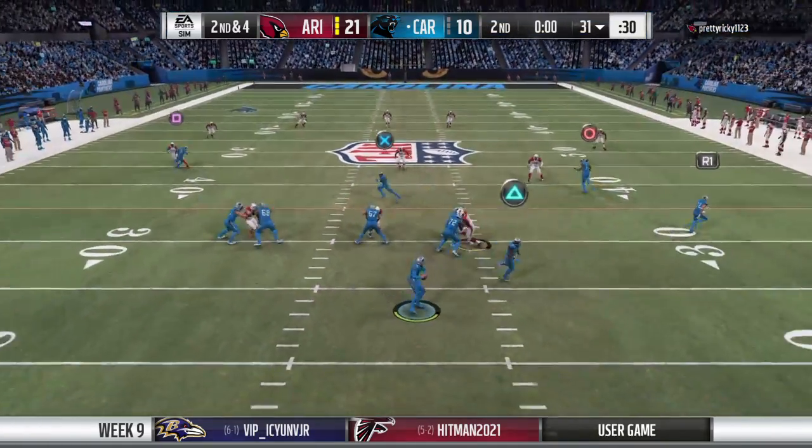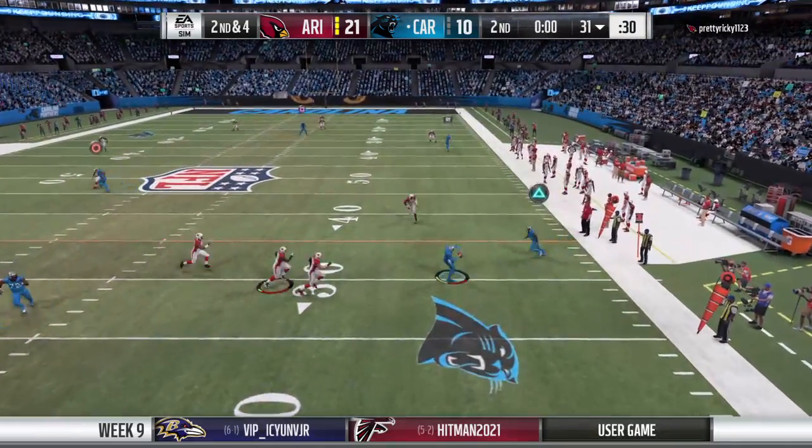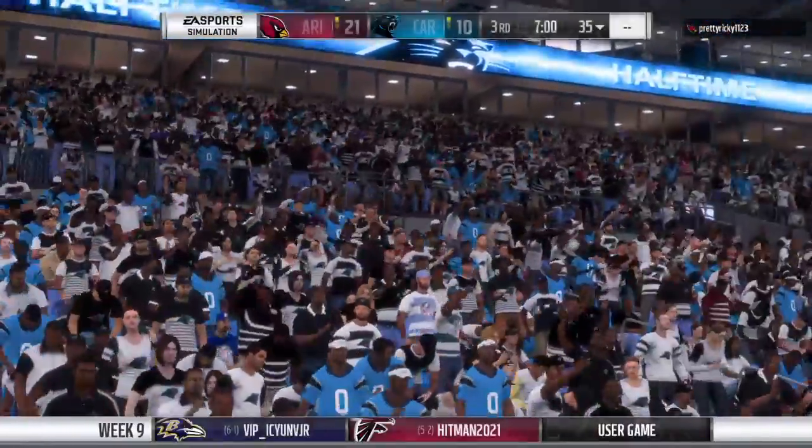The final shot here before half for Carr. Flush to his right. Looking deep for Crabtree. And that's caught inside the 35. And he takes this one down all the way near the 30. So we have reached halftime with the visiting Cardinals out in front.